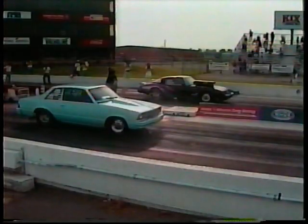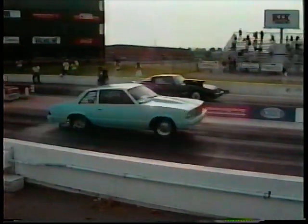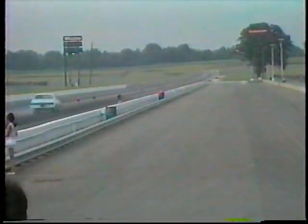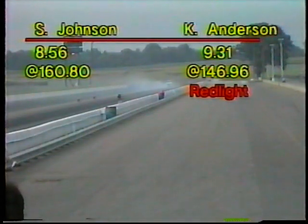We've just learned that Ken Anderson's Malibu lost a cylinder last round, so he's going to have a tough time beating Steve Johnson's awesome Firebird. Moot point, as he red lights. Steve Johnson's definitely up there as he runs an 8.56 ET.